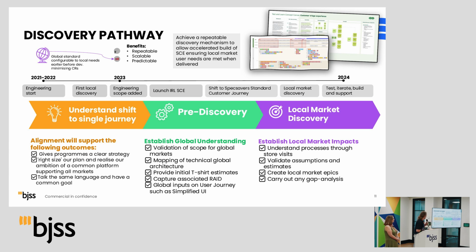And so we undertook a discovery pathway where we invested in really working out what the problems are that we want to solve. That started over a timeline, and you can see here that large programs are very complex. You've got a lot of different things happening at one time, but we focus on a little bit of the engineering that we know we need to do, and then start looking at local discoveries. Then, out of the back of that, we add to the engineering scope of what we need to build. Then we put in a launch for Republic of Ireland.